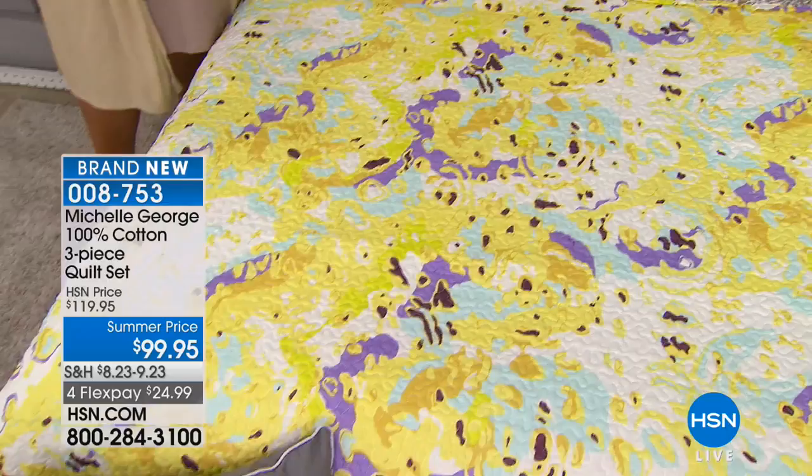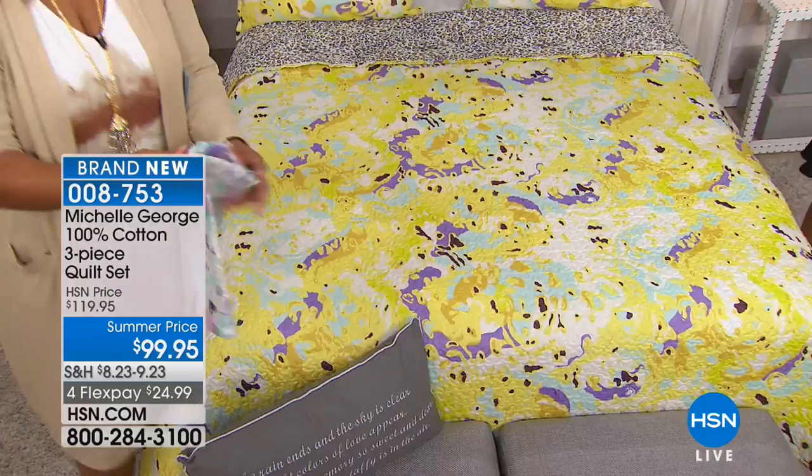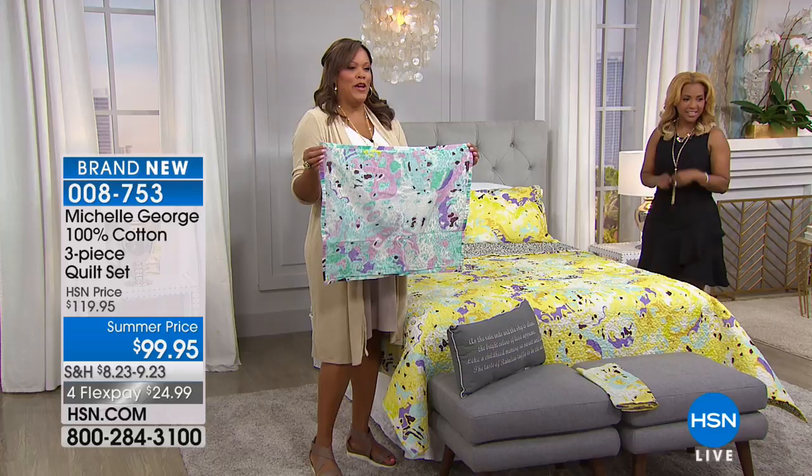Absolutely. Is this the yellow? This is the yellow. And then it also comes in, beautiful. What do we call this color? Is this aqua? This is aqua, yes. And look at this one. Look how beautiful. It's very artistic. I love that. Look at the beautiful purple and the green and the aqua and the cream. $99.95 and 4 flexible payments of $24.99.